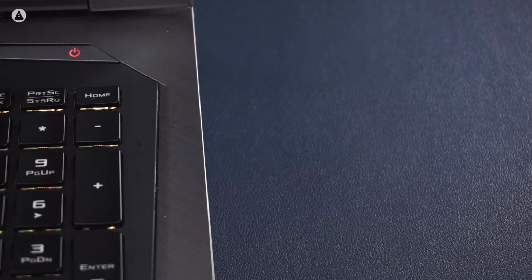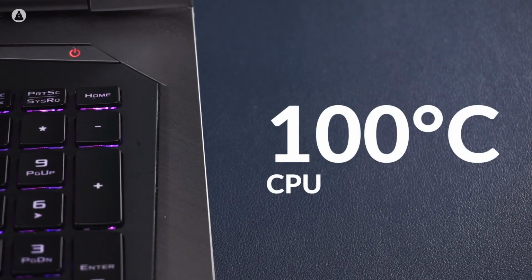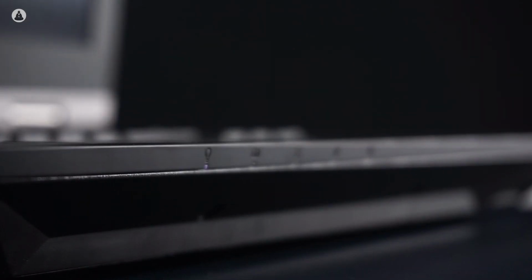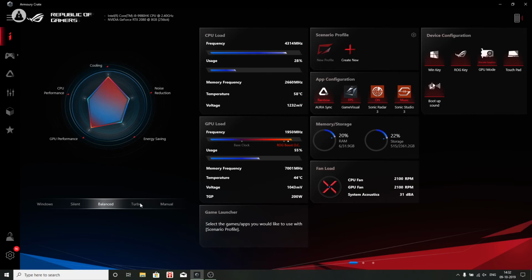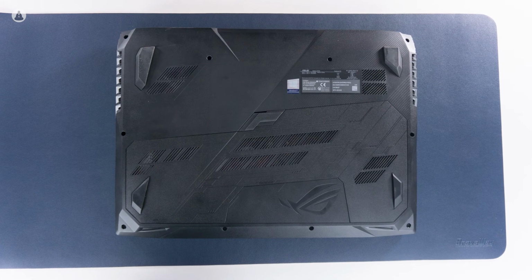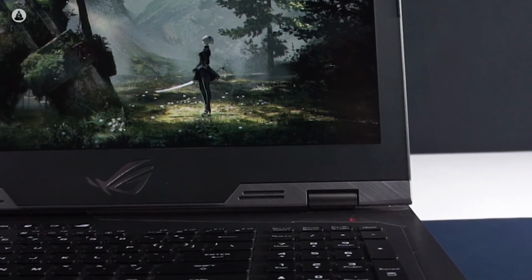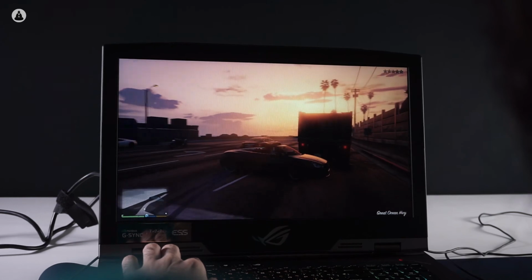The size also helps with thermals and cooling, as the max GPU temperature we saw was about 78 degrees Celsius, and while the CPU did touch 100 degrees while stress testing, the top surface and the keys were still cool enough to be used without causing any discomfort. The fans though can be heard hard at work, and once you put this thing on turbo mode, you will require headphones. There are 4 speakers in this laptop which are on the louder side of the spectrum and deliver high quality sound that's good for both playing games or enjoying a late night movie.